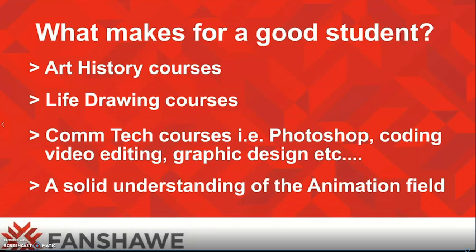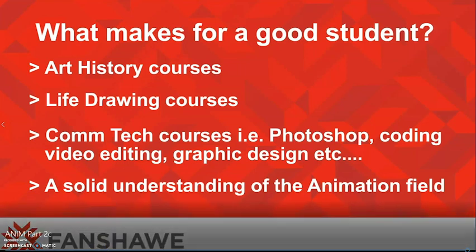Everything as far as doing research provides you with a basis of success. So the more that you understand what this field is about, the better it is for you. And it allows you to make a very wise choice about picking a career path and a career program. So all of these things, as far as coming into the program, having behind you, are all keys to success moving forward.